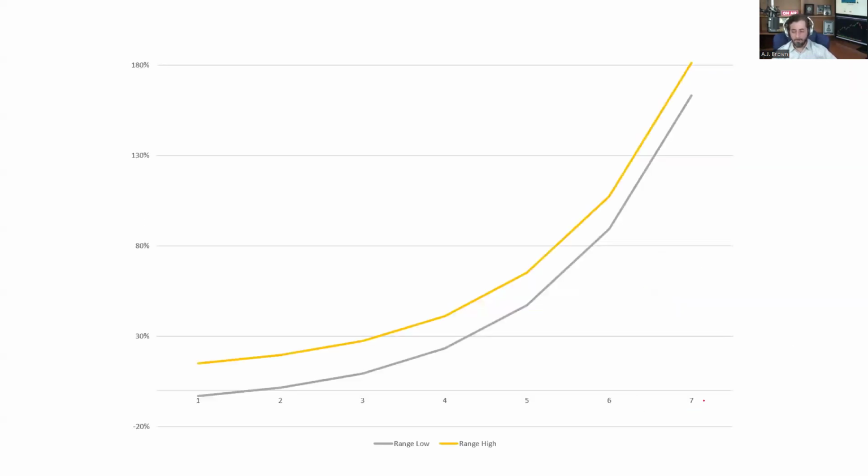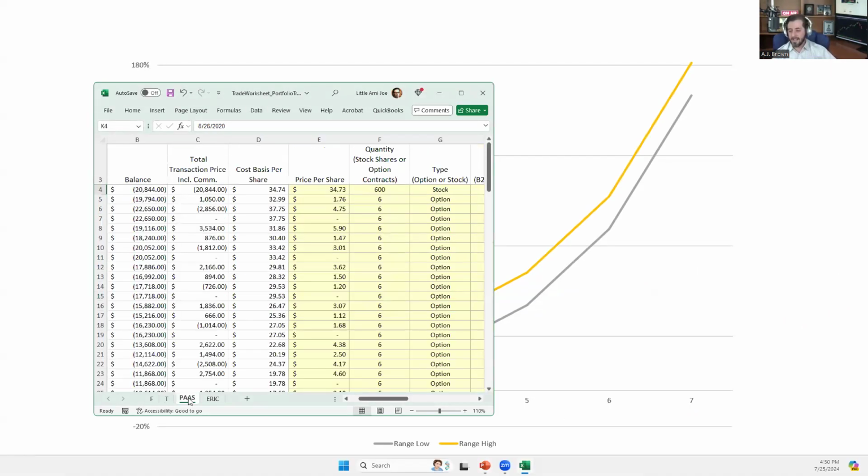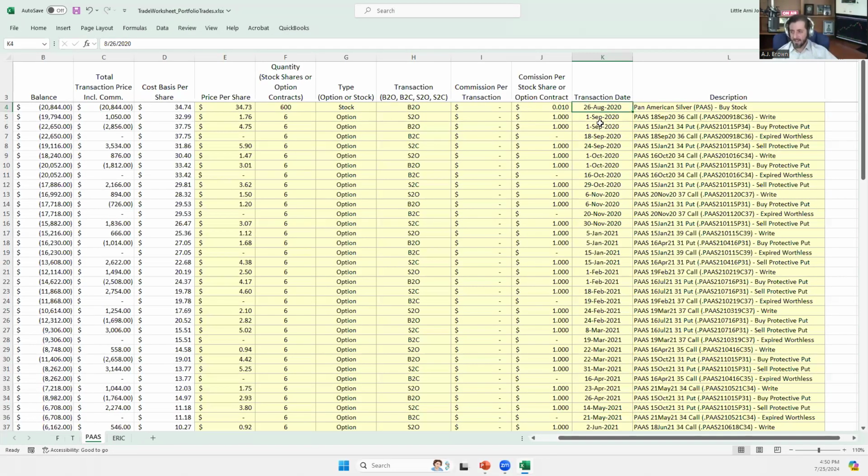So remember this graph? This graph is actually of almost like a textbook trade that I did. Let's see if I can pull it up. This was a textbook trade that actually went on for over 14 months. This is Pan American Silver. But here, check this out. I just want to go through some of these trades.